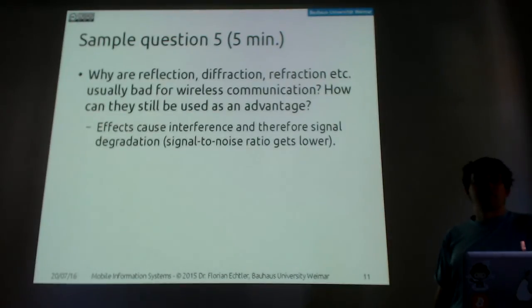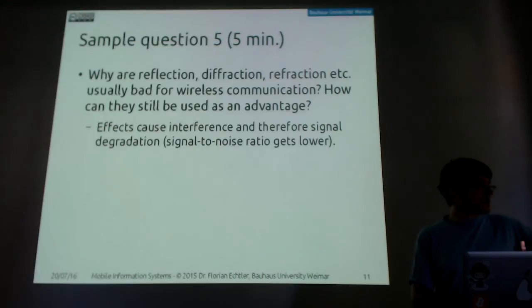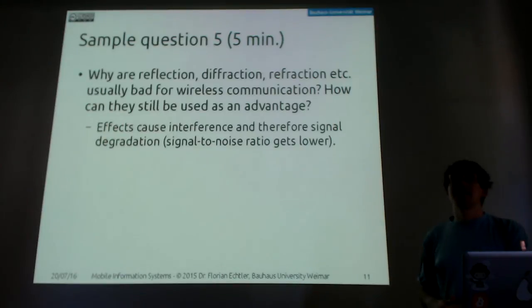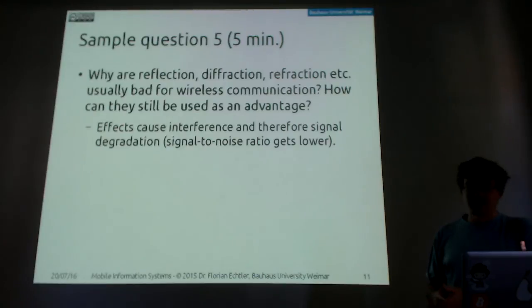So, if you look at it from a physical point of view, all of them cause some sort of interference. So the radio wave arriving at the receiver is either just attenuated by some material in between, or it's maybe reflected somewhere else, and then you get two waves arriving at slightly different times, and then they of course maybe cancel each other out, and the end result is that the signal to noise ratio at the receiver gets lower, and if it's below a certain point, which is different for every receiver, but it's always there, then it simply will start to cause errors or not receive anything anymore. So that's the big disadvantage if you have relatively simple receivers.